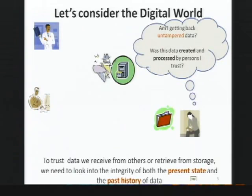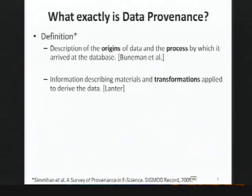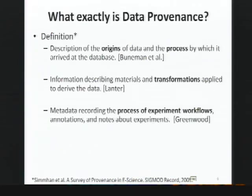So this is the problem, and one nice solution would be to know the history of the data. If we could know how the data was created, processed, transmitted, if you can know the entire life cycle of data, then we can make an informed decision about whether we can trust it or not. That's why we need provenance, data provenance, which records the entire life history of data.